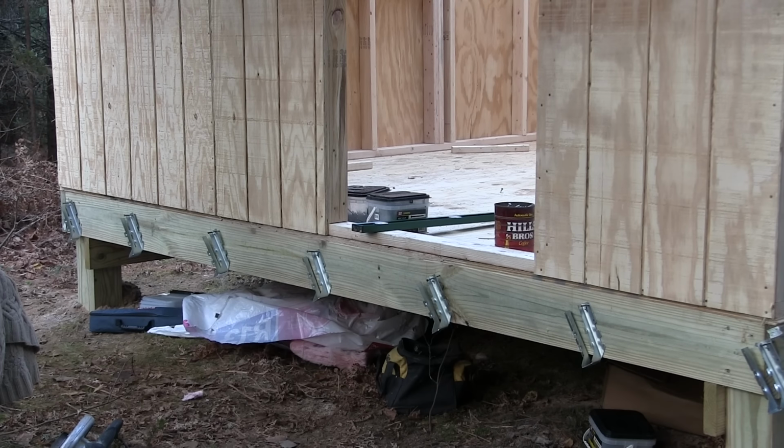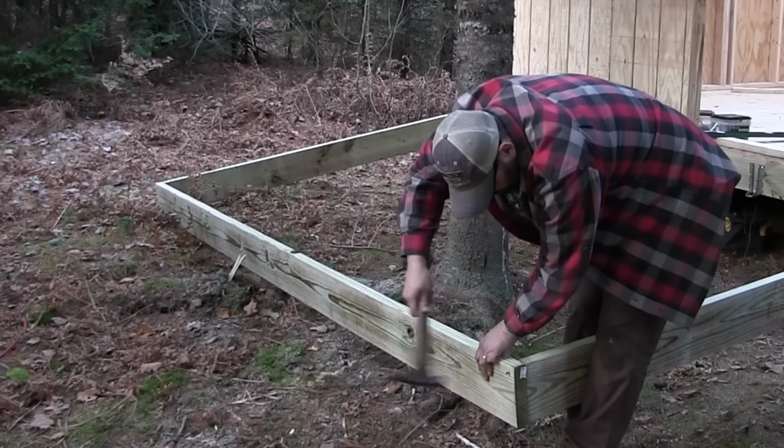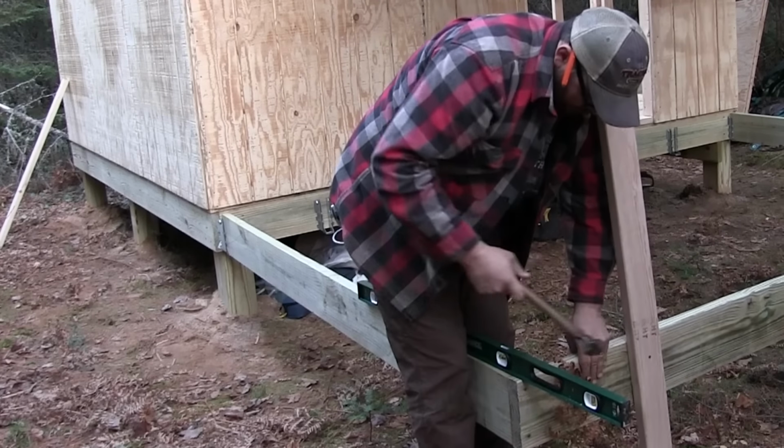Now, when Brooke and I built our very first cabin, we had a spruce tree right in front of the cabin, and we built the deck around the tree. And it was always a joy. Always loved being out on the deck. The fact that I have a spruce tree in a clearing that I want to put a cabin in, I have to build a deck around it. It just makes sense.